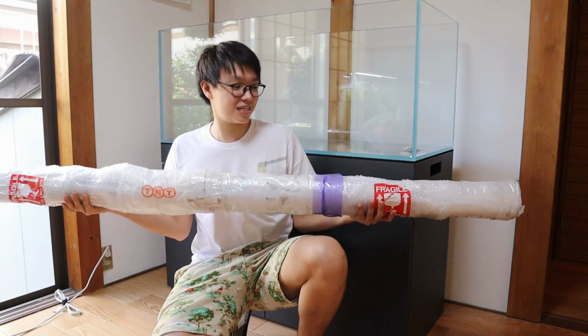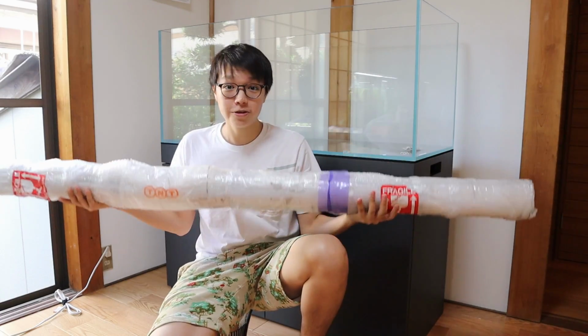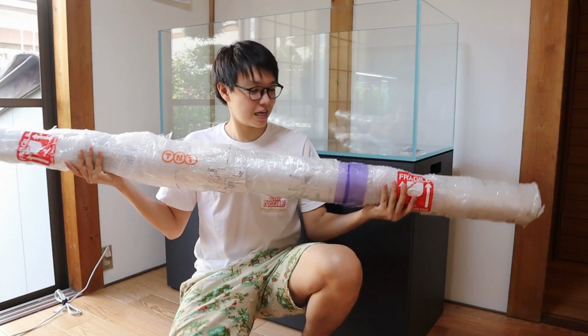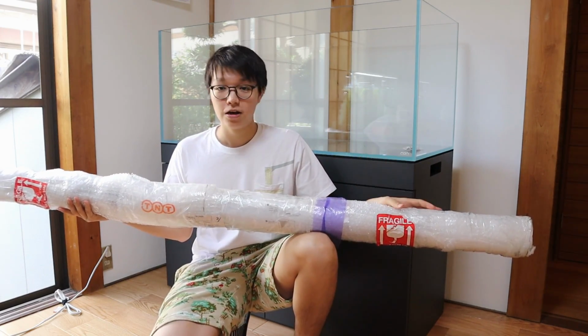But take a look at this. This thing is massive, and it's pretty heavy too, but I can still carry it. Do you guys know what this thing is? Because I'm crazy excited to open this and set this thing up on the tank.